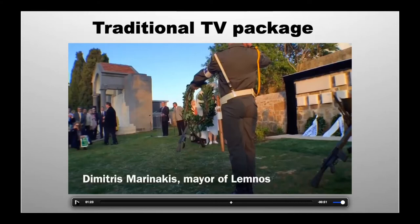The great thing about it was that I could be sitting on the grass next to this soldier and filming right in the middle of things. I wasn't having to be on the periphery. I could be right in the middle getting my footage. And that's how you could hear the thump of his boots as he walks across the grass.